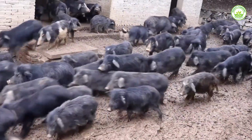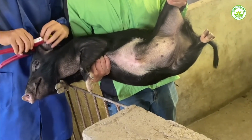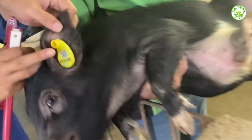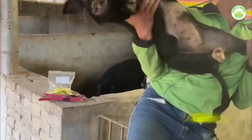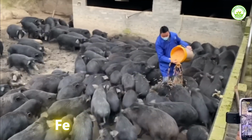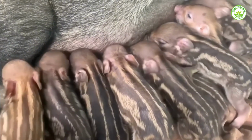Farmers watch the piglets closely, making sure they grow well. To manage them easily later, each piglet gets a QR-coded tag attached to its ear. This small step allows farmers to track their health, movements, and growth as they get older and start exploring larger spaces. Young piglets can't survive on their mother's milk alone for long.